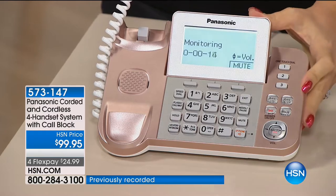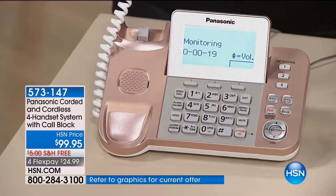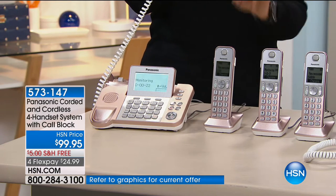Isn't this gorgeous? I love the rose. That screen is giant. You can really read that screen. You can really see it. This one's over 3 inches. On the individual handsets, that's over 2 inches.